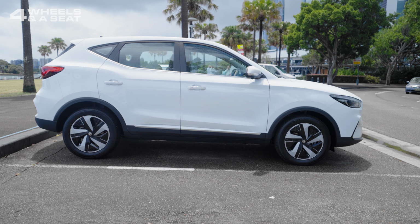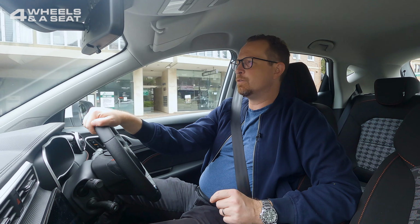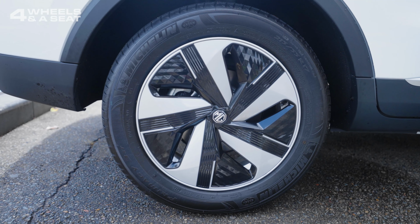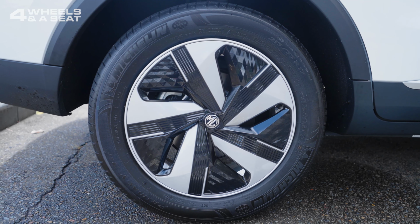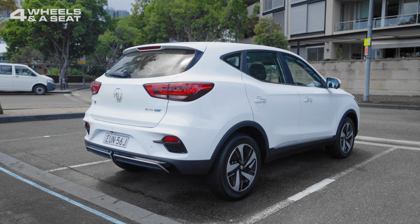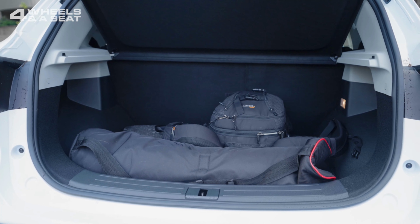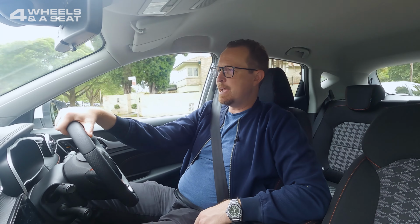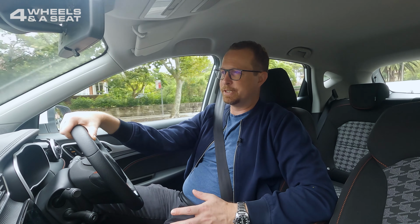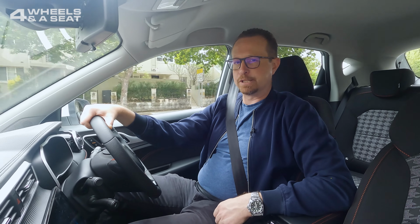From the side, it's a pretty typical SUV affair. We've got roof rails up on top, and the wheels are 17 inches with some aerodynamic wheel covers to improve efficiency. The back looks pretty good too. Underneath the tailgate is a 359 litre storage space, which is alright for the class. A couple of little extra storage pockets on the side there, and you can of course increase the space even further by lowering the 60-40 rear folding split seats.